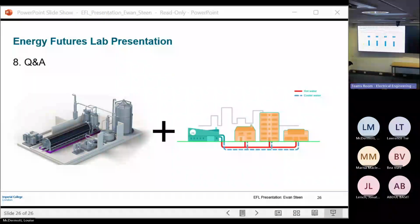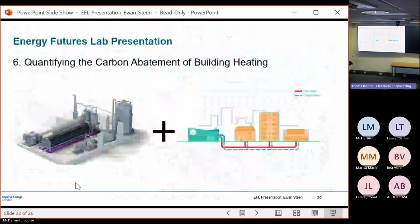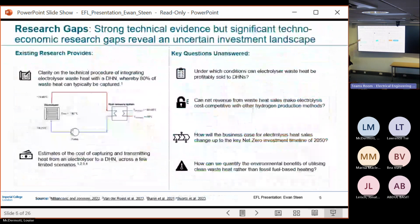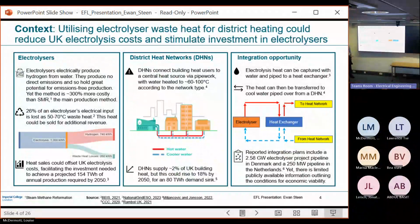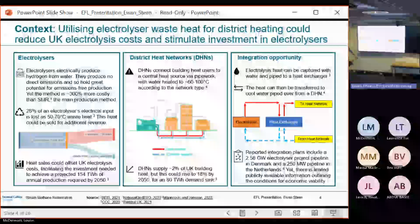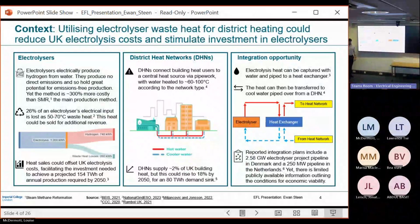I don't know if you explore the scenario where we do have that hydrogen from electrolysis, the 154, is the waste heat sufficient to meet the UK's demand for heat, for instance? No, it's still very small. If I go back, because the electrical conversion efficiency is improving, maybe we can say it's 18% rather than 26%. 18% of that is less than this. So it's 80 terawatt hours, which is 18% of the amount of heat we use in buildings, or will use in buildings in 2050. So it's just a massive amount of heat that we use every year.